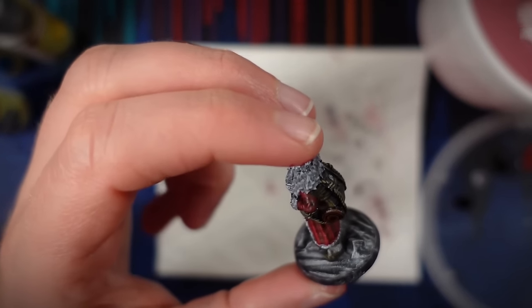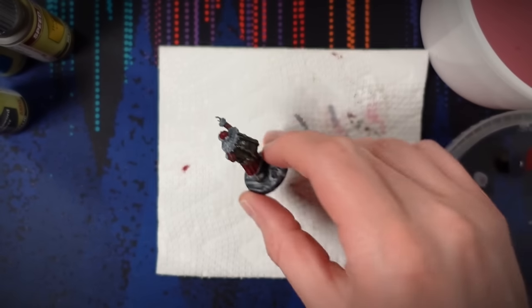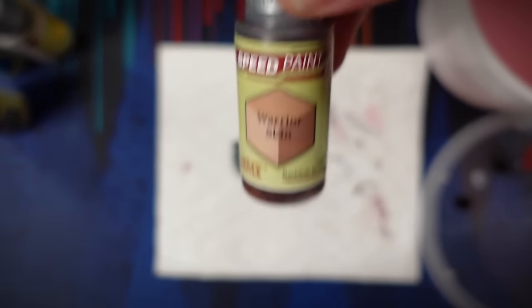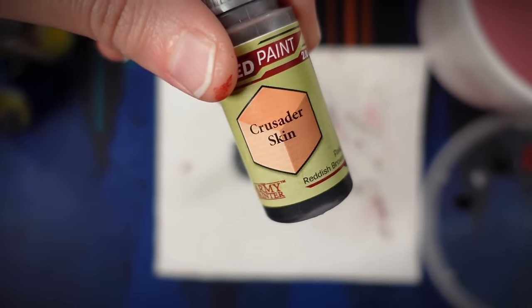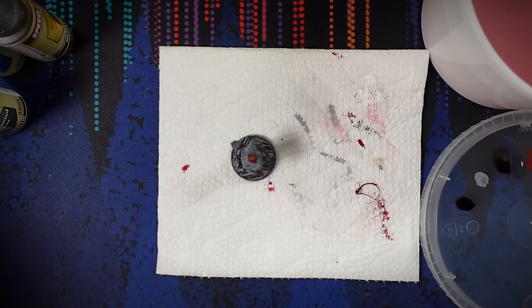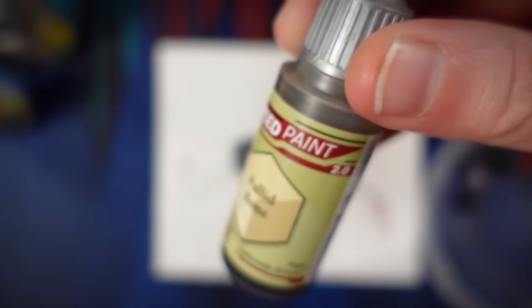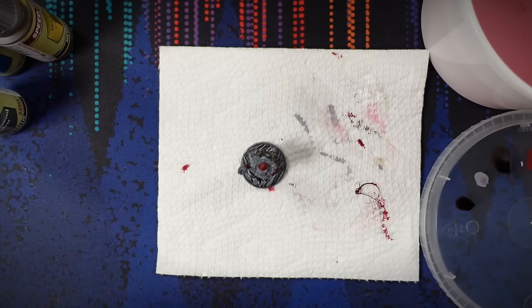Okay, so let's do his fleshy bits. Just to say, his face and his hands. We have a warrior skin here. I'm just looking for other options. We've got crusader skin, pale reddish brown, it describes it. Warrior skin is described as light reddish brown. What else we got here? Bright red, no, that's not something we would want. You know, I feel like Santa Claus is a fairly pale dude, probably. We've got pallid bone, pale yellowish brown. Is that gonna be too pale? Well, let's give it a shot and see. I think it might work out okay.